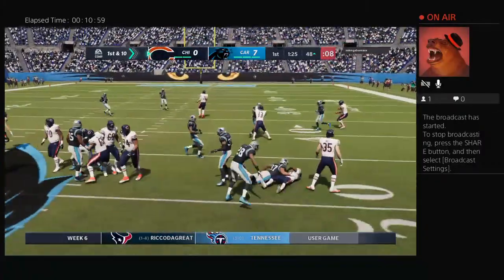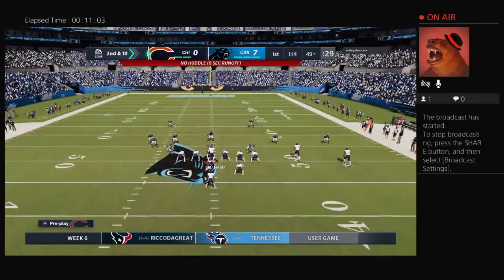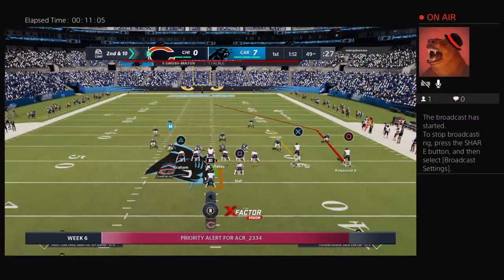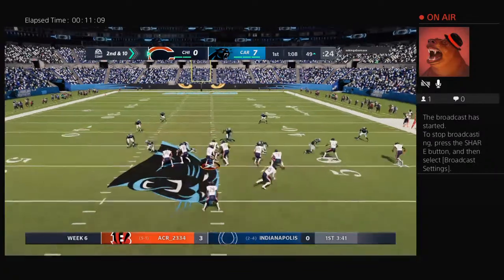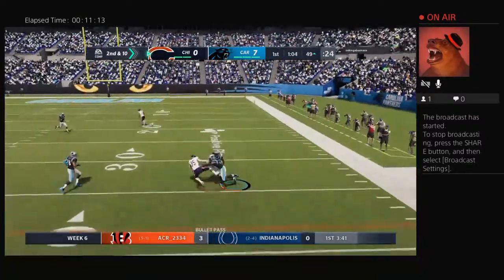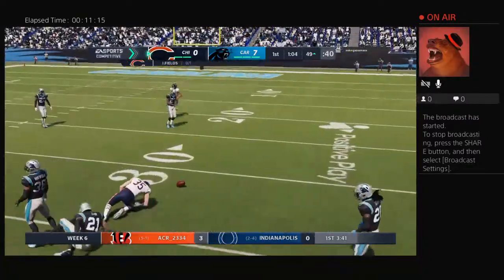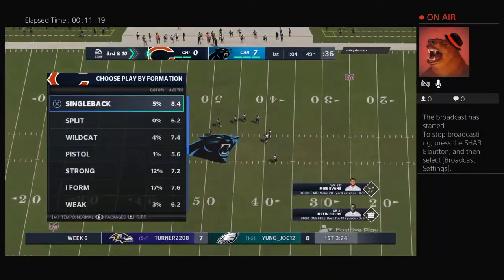The first carry for the shifty Tariq Cohen. And he is met at the line of scrimmage, and he goes down right there. No gain on the play. Brings up 2nd and 10. Now he'll look to throw here on 2nd and 10. And this one incomplete. Too much contact to hold on to that one, and it's 3rd down.